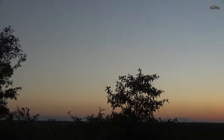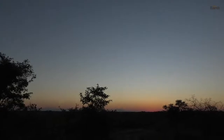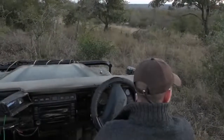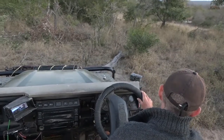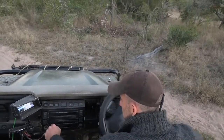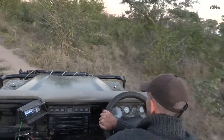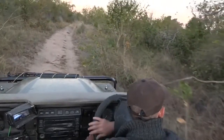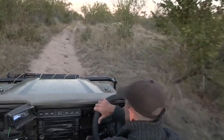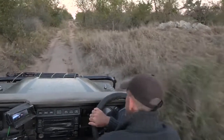Right, let's go out onto the eastern boundary now. We're hoping to get a sight of the Queen, Tundi. But we don't actually have any tracks to go on, so we're just driving in hope at the moment. Not that anything we've done today has been anything but driving in hope. Ngala still has a leopard, so let's go back there and see how he's doing.